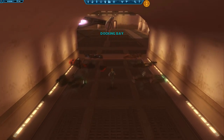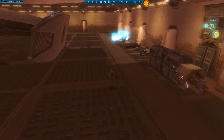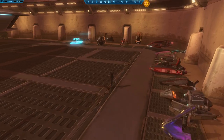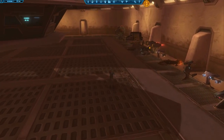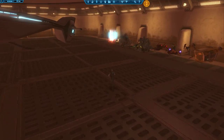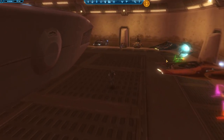There we go. So we've got the docking bay as well with all your vehicles. And watch them spawn one by one by one. Buy one. Buy one. Bloody hell. You've really gone all out with your vehicles, haven't you? Blimey. Oh, they despawn. Oh, that's annoying. I thought my field of view was all the way up. Oh, well, there we go.